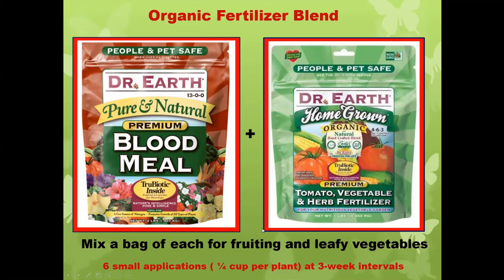6 applications. I'm going to apply about a quarter of a cup of this fertilizer when I plant the little transplant in there, because this is not going to burn it with organic. And then at about 3-week intervals for about 6 applications, I'm going to do another quarter cup at the plant level. I'm not going to broadcast it across the bed. I'm going to stay underneath the plant where the root system is. It's an 18-week process, but it's very small applications, one quarter cup per plant.